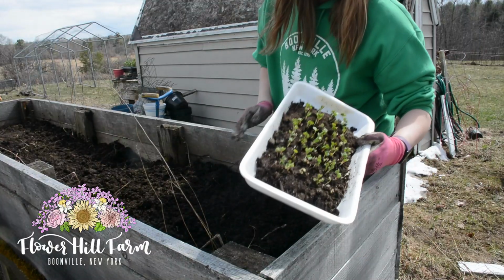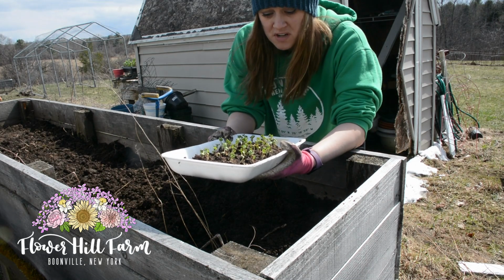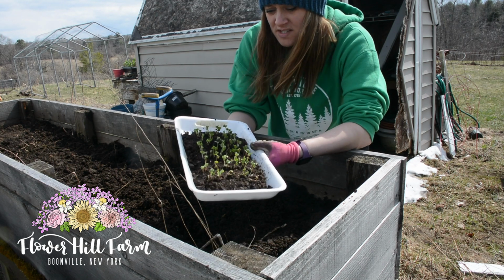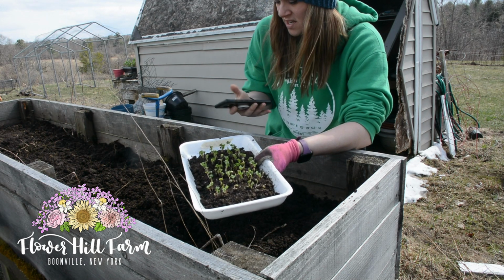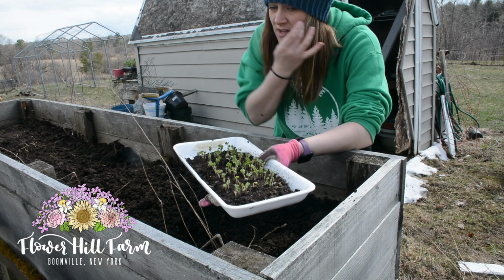So this is a tray of radishes that I put in just 3 or 4 days ago. Oh, 4/14 it says, and today is the 17th, I believe. So, right? Oh, it's the 18th. So it's been 4 days. I'm losing track of time.